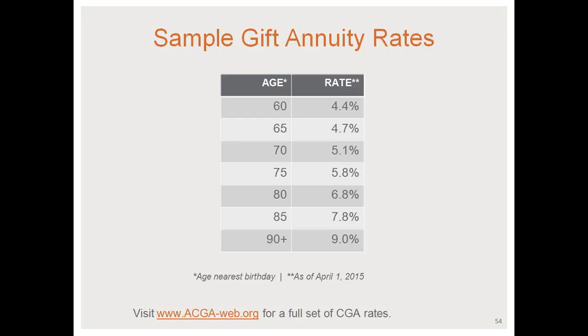Here are some sample gift annuity rates from the American Council on Gift Annuities website. You might take note of the website address at the bottom of this slide. These rates are reevaluated every year by the American Council on Gift Annuities. They do not necessarily change every year, but one can check the website for the current rates. You'll note on the website that there are different rates for both single life and two life annuities. And again, as one can see, the older the annuitant, the higher the offered rate of return.